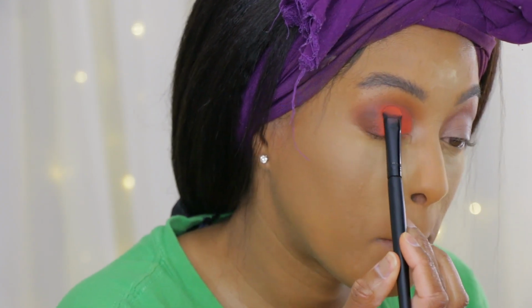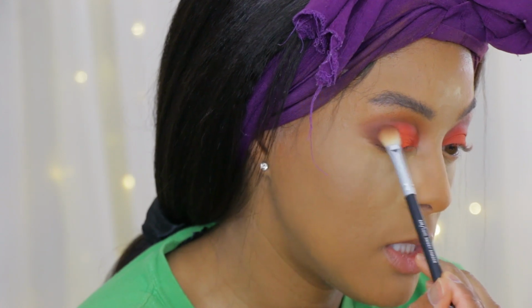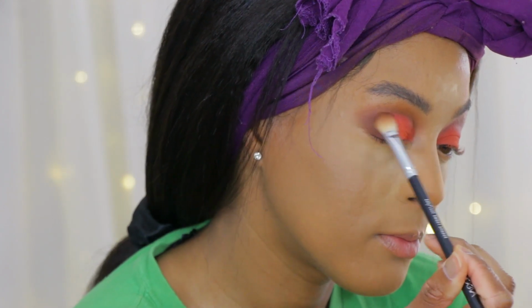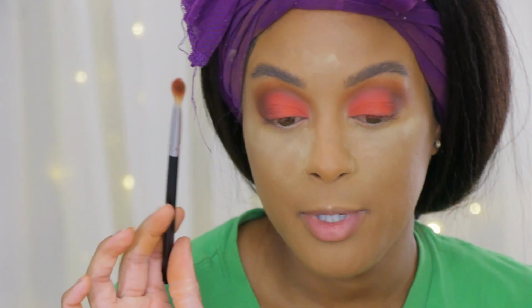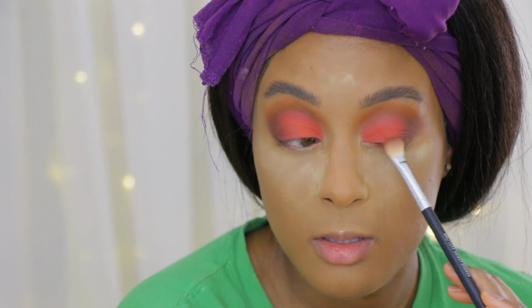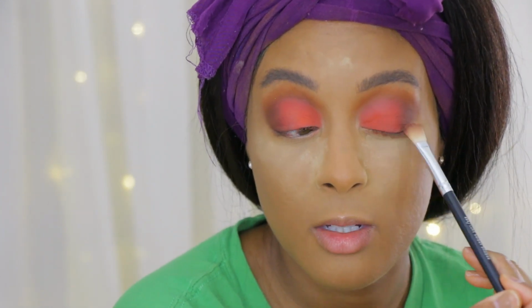So I'm going to go back with this brush. There's no product on it. I'm just going to blend the line between the orange and the dark color on the outer corner. So it's a little bit more blended. Don't want it to be too harsh. I'm not putting anything on, I'm just wiping it off on my towel to make sure I get product off, and just blending those two together. You can add more of the darker brown if you want, but I'm just focusing on using what I have already on my lid and blending these two together.